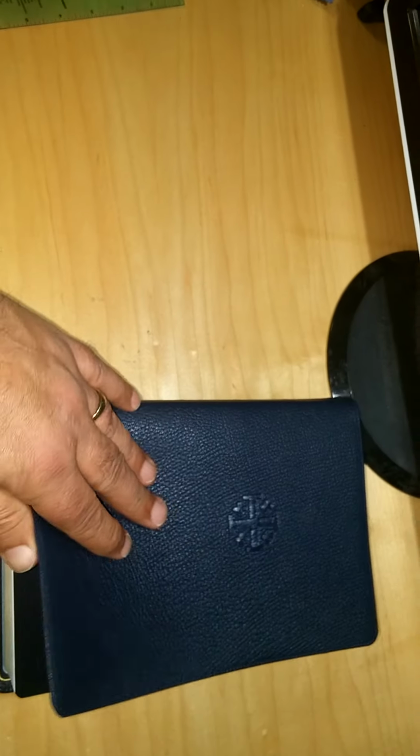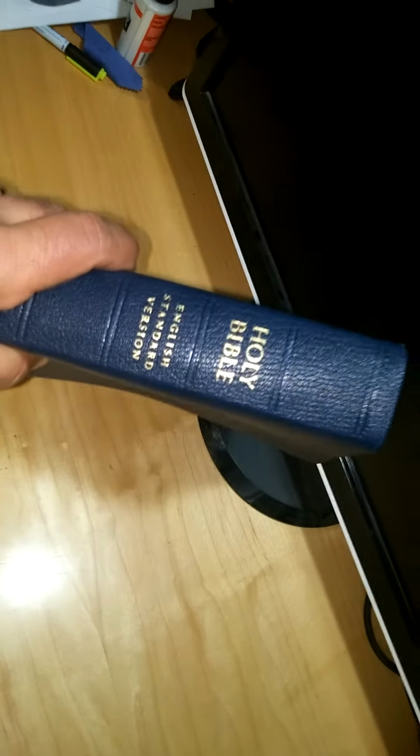Just great, nice, beautiful, luscious leather, and nicely bound, but at the same time, you can tell it's quality leather. It's not a thin, cheap leather. They've paid attention to all the details.